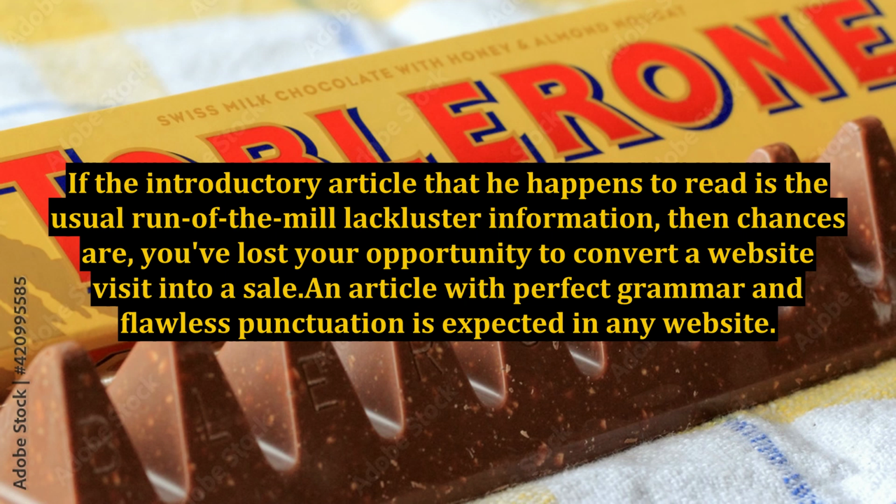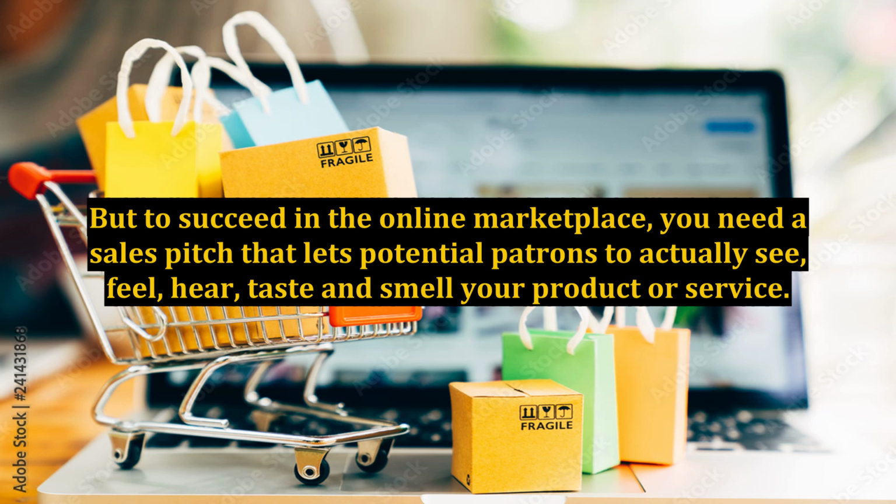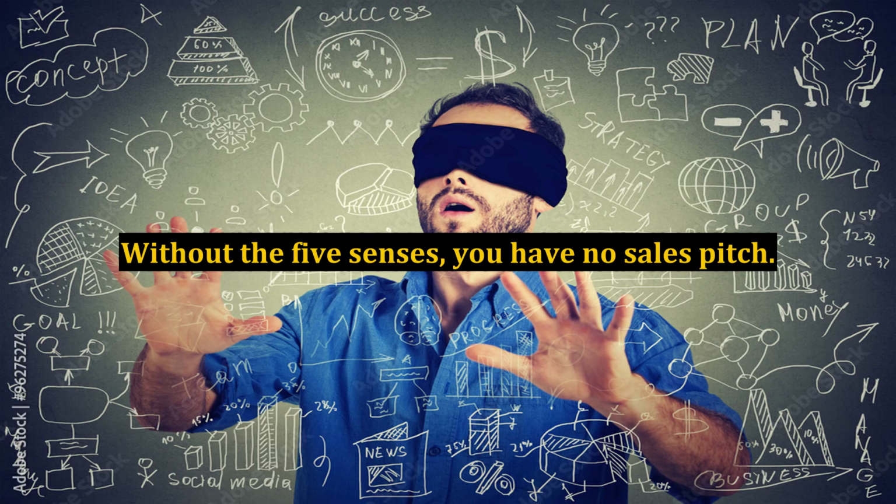An article with perfect grammar and flawless punctuation is expected in any website. But to succeed in the online marketplace, you need a sales pitch that lets potential patrons actually see, feel, hear, taste and smell your product or service. Without the five senses, you have no sales pitch.